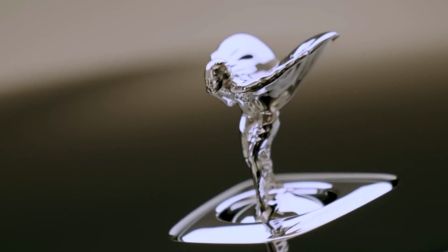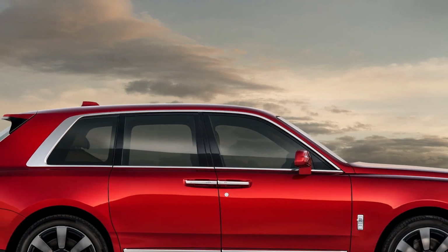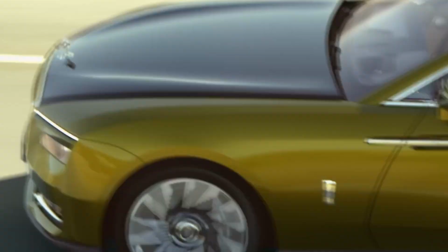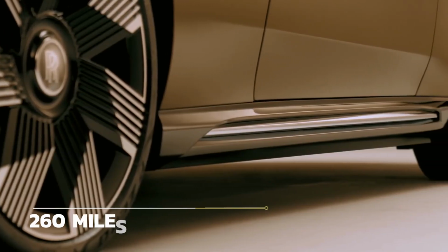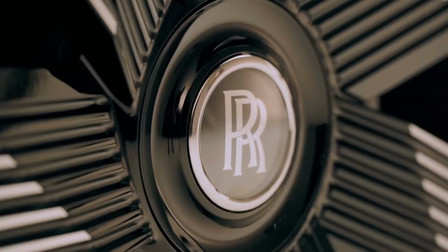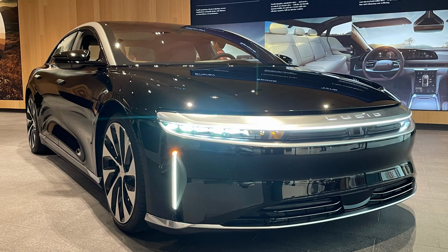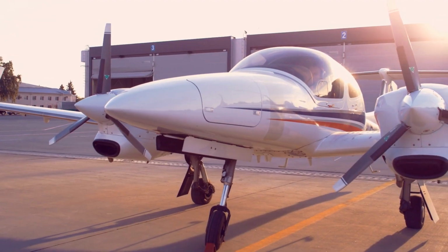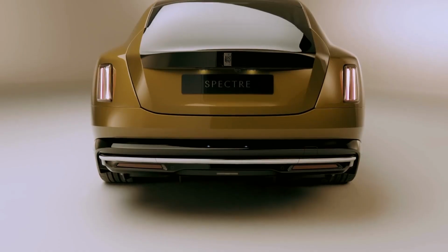The Spectre shares a base with the Phantom sedan and Cullinan SUV, but it's powered entirely by two electric motors that provide a combined 577 horsepower. The Spectre's estimated range is only about 260 miles per charge, which excludes it from the long-range EV cohort with less expensive competitors like the Tesla Model S and the Lucid Air. However, purchasers who have the roughly $400,000 necessary to purchase a Spectre are unlikely to take a road trip when their private jet is constantly on standby at a nearby airfield.